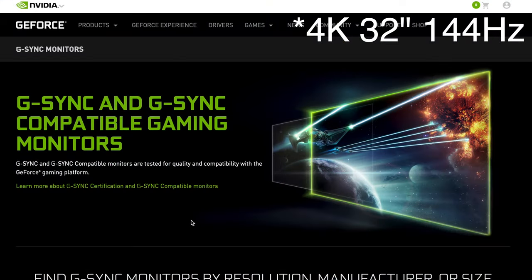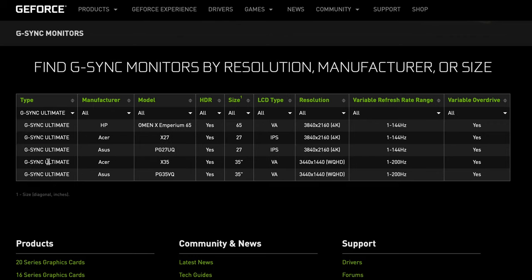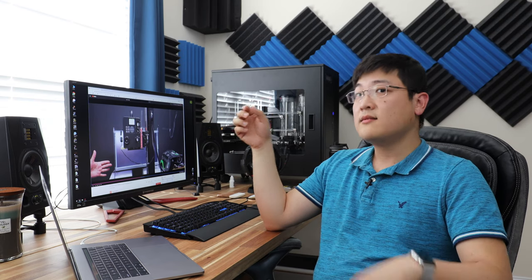So why is this important? Well, first of all, there are no 4K 32-inch G-Sync panels. There's only a handful of G-Sync Ultimate panels out there. So we know of the 27-inch G-Sync Ultimate panel. Both Acer and Asus have one. We also have a 35-inch ultra-wide G-Sync panel. And the third G-Sync Ultimate panel we've got is the 65-inch BFGD, which had been announced a while back. Other than those three sizes, that's it. So if this indeed is a 32-inch G-Sync Ultimate panel, it's pretty significant.